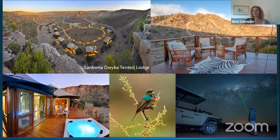This area was traditionally inhabited by the San people. You have incredible San rock art in this area. And to me, I absolutely love, if you're looking for true wilderness, if you're looking to just be at one with nature, the experience that one gets here is just absolutely incredible.